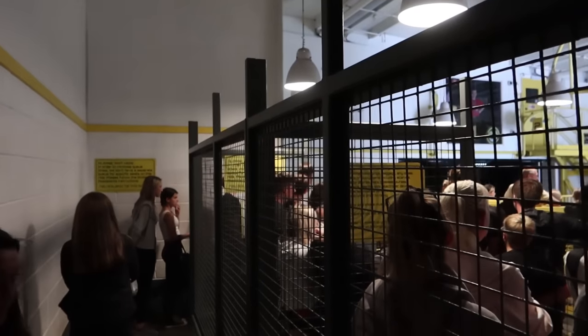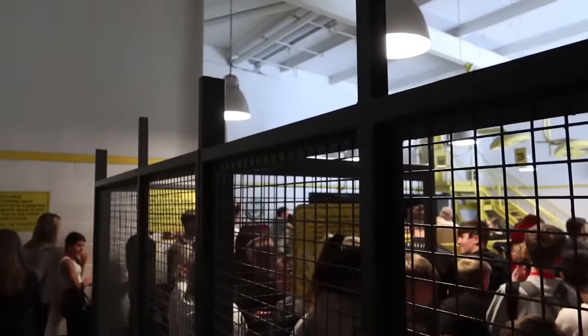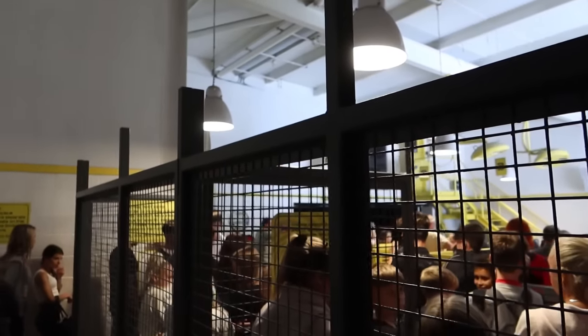All the way to the top of the stairs, there's about 6 people waiting. Probably take 5 to 10 minutes, maximum. Let's go have a ride, see when we come off.